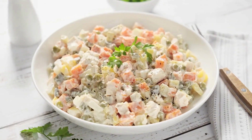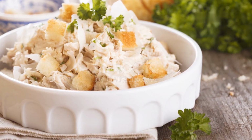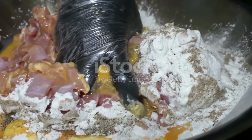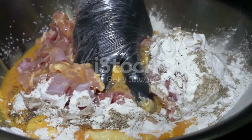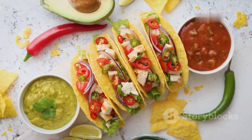Simply mix canned chicken with a dollop of mayonnaise, add some finely diced celery for a satisfying crunch, and season to taste. Voila! You have a quick protein-packed salad that's perfect for lunch or dinner. Next up, let's talk tacos. Who doesn't love a good taco?